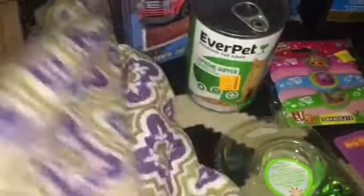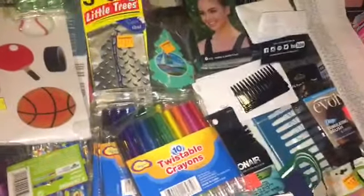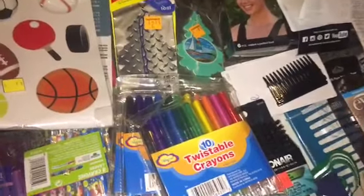Remember to always scan the UPC number, the barcode, with your Dollar General app before heading to the register, just to confirm. Because I have found items in another store that were full price. Actually, today I did. Items that I got right here, I scanned them at another store in the clearance section, and they were full price.